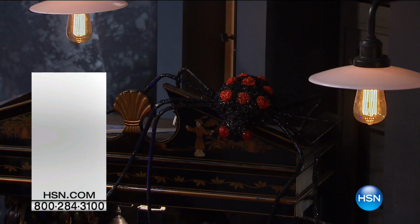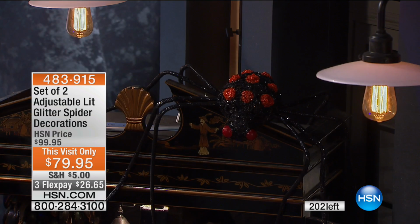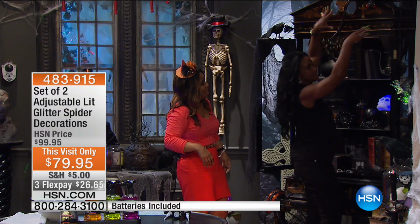What's wonderful about the spiders, you're receiving a set of two of the spiders. One has the polka dots all over them, massive little dots. And the other one has the stripe. They illuminate, you'll put in a couple of AA batteries, and the legs are very malleable. If they're on the floor, they can be flat on the floor, or you can really bend the legs and have them stand up.